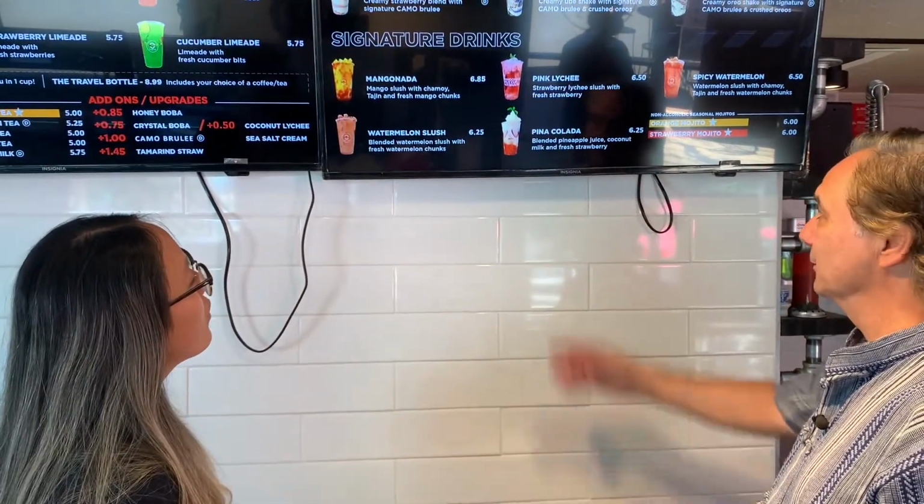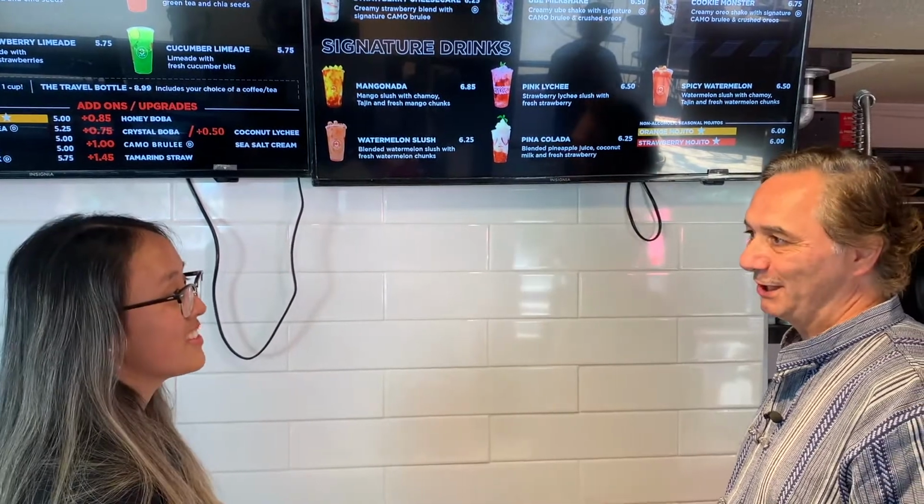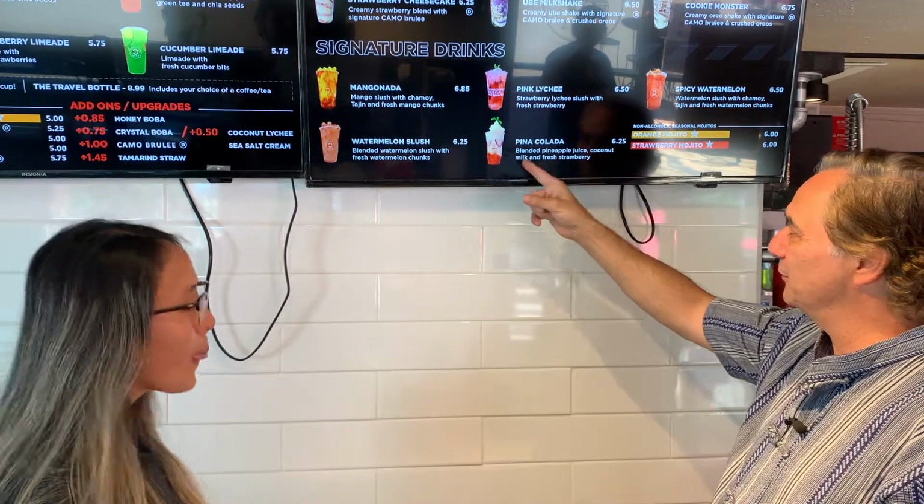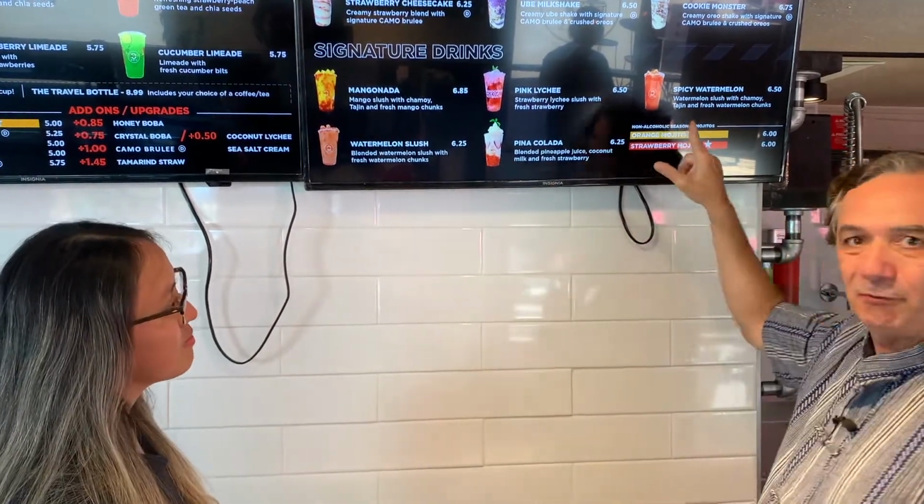And I looked at the pina colada and immediately I'm a pina colada guy. So I'll be getting that. Blended pineapple juice, coconut milk, and fresh strawberries. We've got a spicy watermelon too, right?